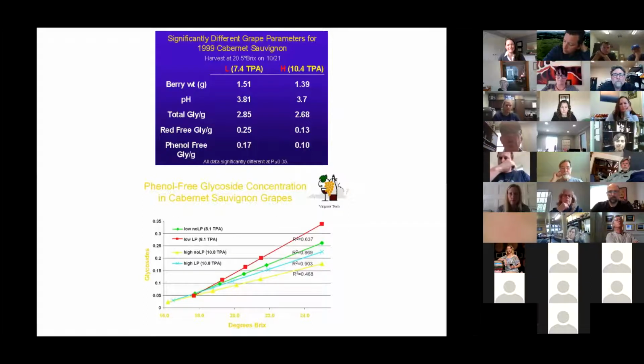And this slide simply shows the components that were statistically significantly different. You can see that there are some differences, but they're not very acute. So did the wine quality result in anything that was particularly different? No, it didn't. But the real question is, what happens if we let that fruit hang to the more modern day Brix values? And that's what's really depicted on the bottom slide here.